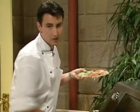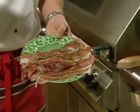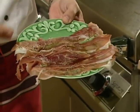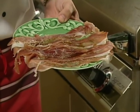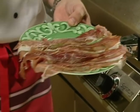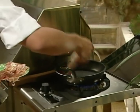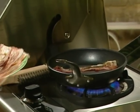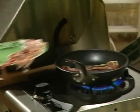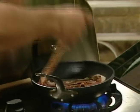Now with the prosciutto, what I've done is I've just brushed it with some brown sugar. With the brown sugar, it's going to help to sweeten that, and I'm going to pan fry it so it crisps up. It gives a really nice crunchy texture. So there we go. We'll put that into the pan. Turn that up a bit. Where was my sizzle? There we go. So I'll give that a couple more minutes.